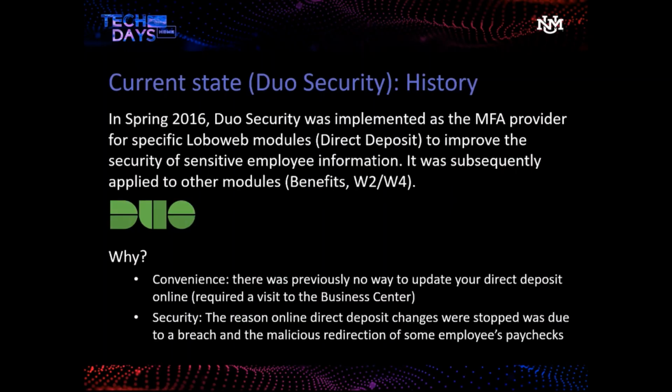UNM is no stranger to multi-factor authentication. So back in 2016, we did roll out Duo Security for very specific Lobo Web modules. So if you're an employee or have otherwise been paid by UNM in some capacity, you've probably seen this in action, right? If you log into Lobo Web and update your direct deposit allocation or accounts, you're prompted for multi-factor authentication. Since 2016, it's been applied to other modules in Lobo Web that generally contain sensitive information like benefits, W2, W4, etc. So why did we do this?